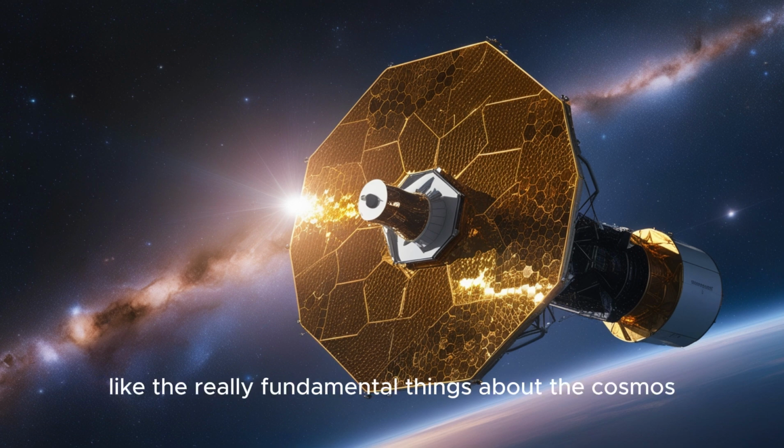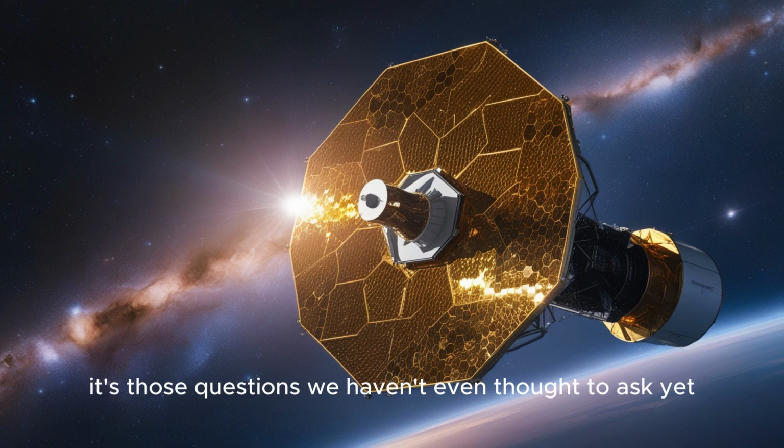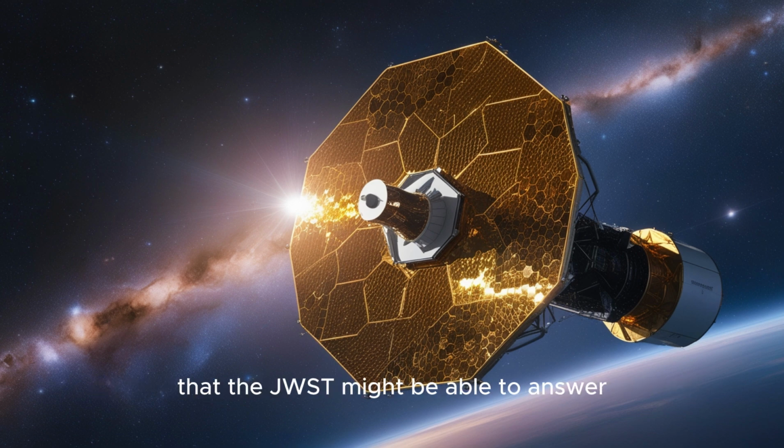The really fundamental things about the cosmos. It's like we have this incredible tool, and we're just figuring out how to use it. Exactly. And that's what's so great about it, right? It's the unknown that drives us to explore. It's those questions we haven't even thought to ask yet that the JWST might be able to answer, like opening a door to a whole new universe of possibilities. It really is inspiring.